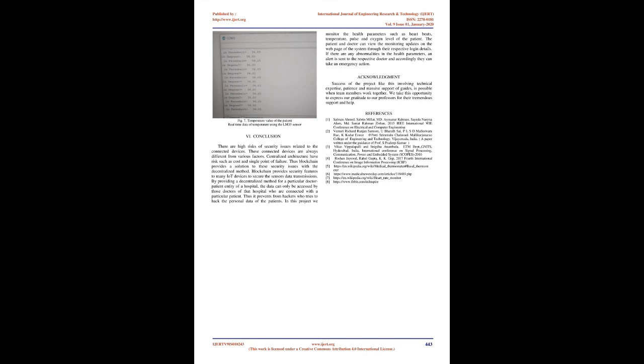ESP8266 NodeMCU. The results show parameter readings obtained after testing the sensors. Fig 7. Temperature value of the patient. Real-time data of temperature using the LM35 sensor.